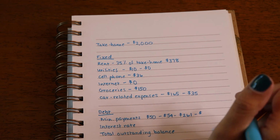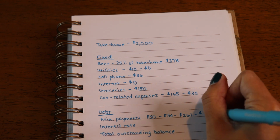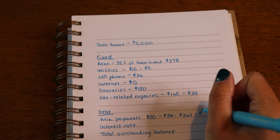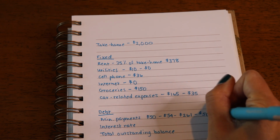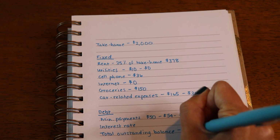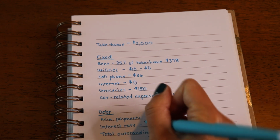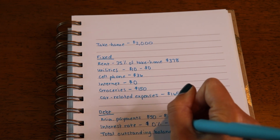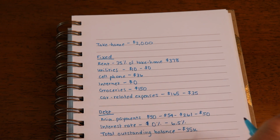And then I owed money directly to my university's foundation. They gave me a loan. The loan was $1,500, and I want to say that minimum payment was also $50. I see on my spreadsheet that I was putting $300 towards that loan, but I also think that was the loan that I was focused on attacking. So we'll say $50 there. So all in, $50, $54, $261, $50, we're looking at over $400 in monthly minimum payments. Okay, and so my outstanding balance was $35K at the time, and then my interest rates varied. It varied from 0% from my family member, which was amazing, to 6.5% on my federal student loans.